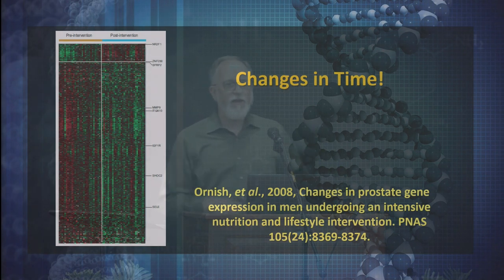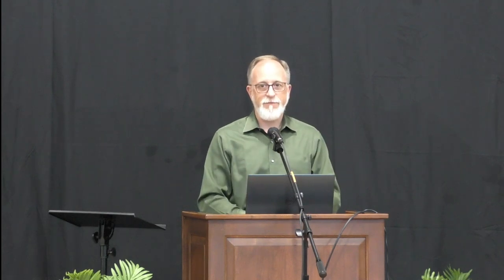And here's what they did. They said, okay, come back in a couple of months, follow this generic diet and this generic exercise regime. And they came back and they took another biopsy and ran the study again, and look what happened. The stress-related genes turned off, the healthy, happy genes turned on. We do not need any other evidence. We know exactly what controls human lifespan.